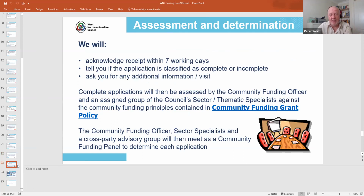So on receipt of your application, we will acknowledge it within 7 working days. We will tell you whether it is complete or incomplete and if it can proceed or not. But we may also ask you for additional information, or we may even visit. So it all depends on the nature of your application and what you're actually physically asking for. The complete applications will be judged against that policy. That's why that document is so key, particularly paragraph 3.3.